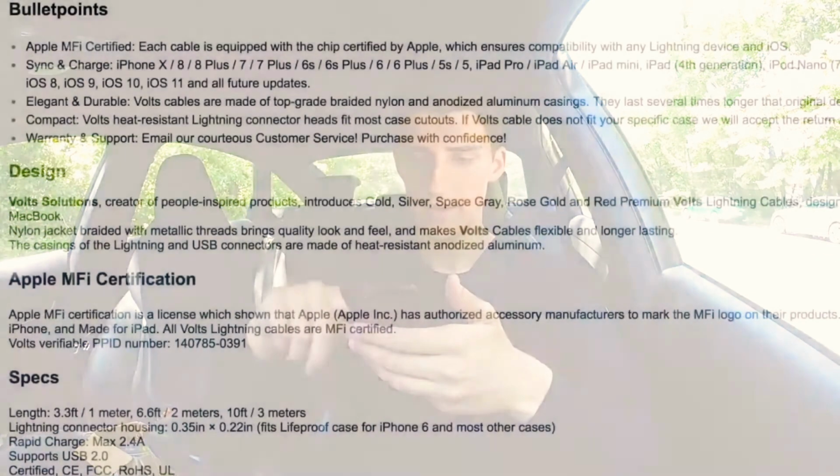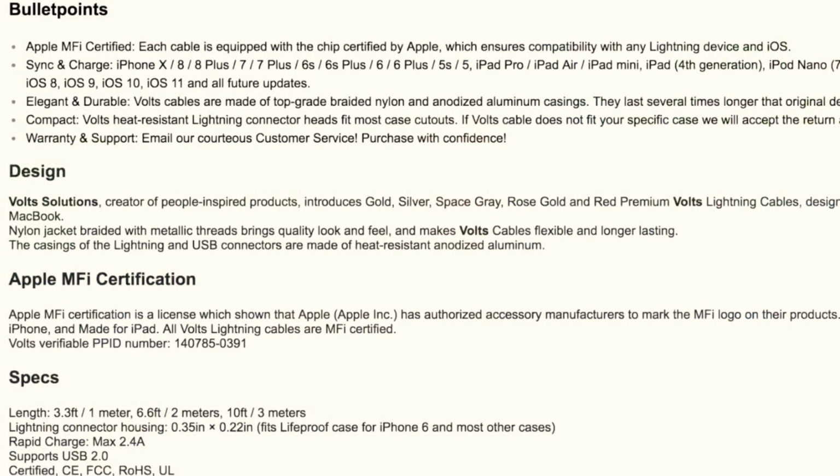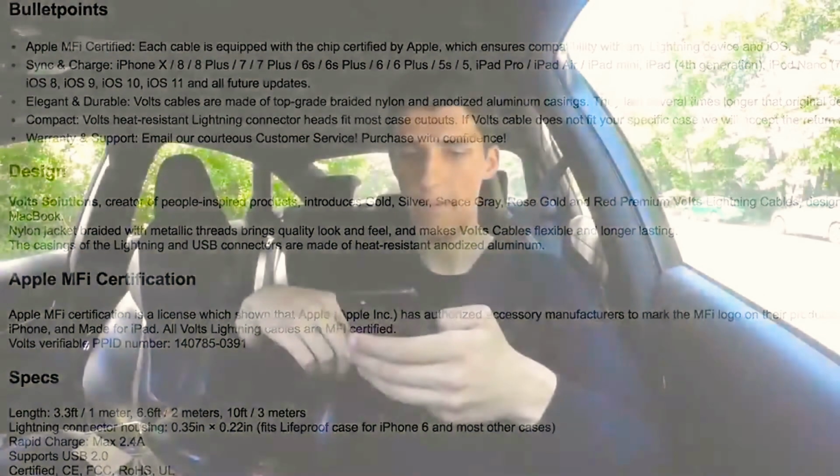Okay, so his description, I guess, check it out. Okay, that's a pretty crappy description. That could be a lot better. So he just does the basics, like bullet points, design, pick your color, Apple MFI certification, just saying it's certified, specs, compatibility. Really, that's all you need, but it's not good looking. It's just boring text. I mean, it's okay, but it could be a lot better. And you want to make it welcoming. Put a design on it, put a border on it, make it friendly, make them want to read everything.